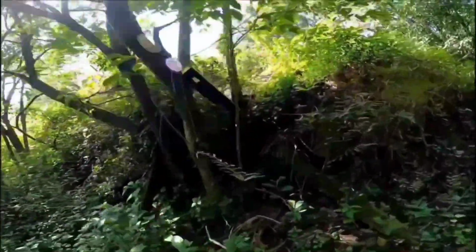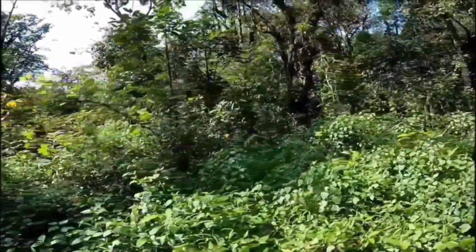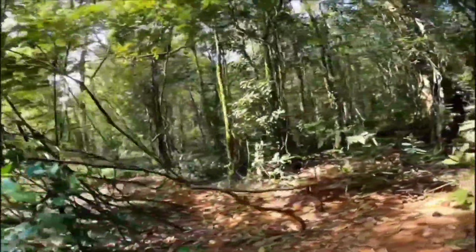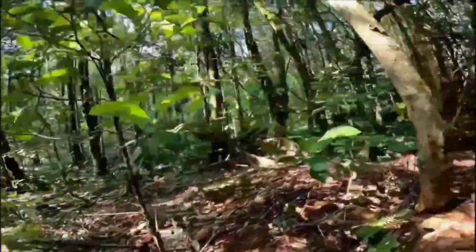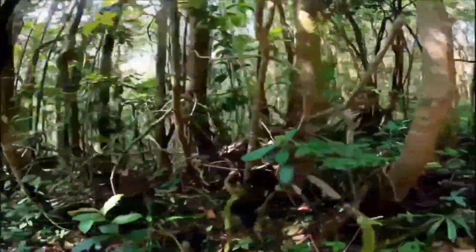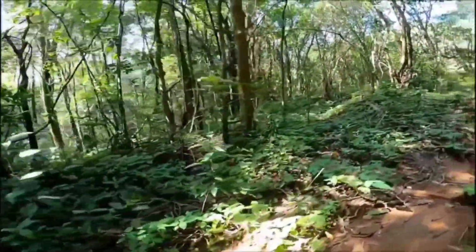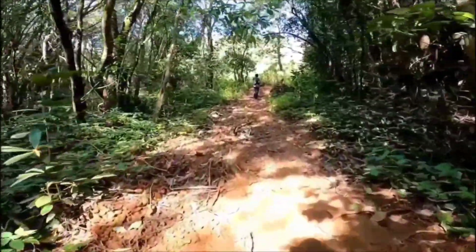So guys, it seems there were houses 10 or 15 years back. So it is all deserted because there were wild animals which were frequently coming, and the forest department wanted to just end this and vacate the houses. Because of the wildlife, the forest department has taken a good decision and they deserted the houses. So it's a pretty good decision from the forest department. And we go ahead on the trek.